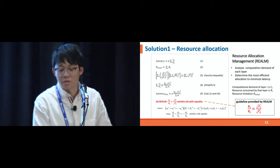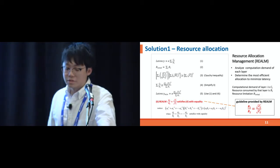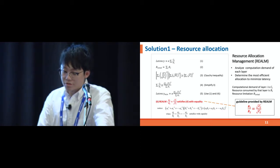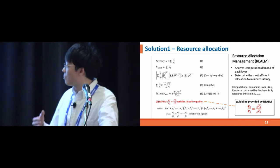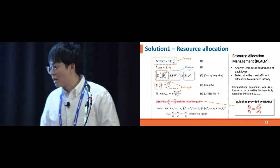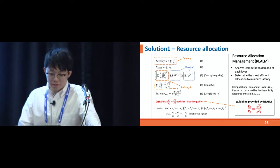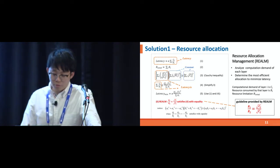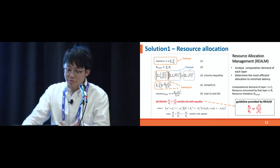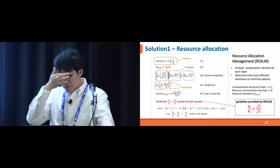So here we propose a resource allocation scheme called WAM to generate the guideline for resource allocation. WAM will analyze the computational demand of each layer and generate a theoretical design, such as how many DSPs you should use for a certain layer. So the idea is to find a lower bound of the latency. In equation 3, we use a Cauchy inequality to find the lower bound. And we can achieve this lower bound unless we reach a certain condition. The condition here is highlighted in red.